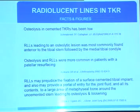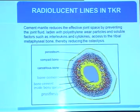And this is important to know, that RLLs may prejudice the fixation of a surface cemented tibial implant and also may provide a portal of entry for the joint fluid and all its contents to be pumped into the metaphyseal bone around the uncemented stem, leading to osteolysis and loosening. This is what it looks like in cross section, with the prosthesis in there and the cement spicules interdigitating into the bone.